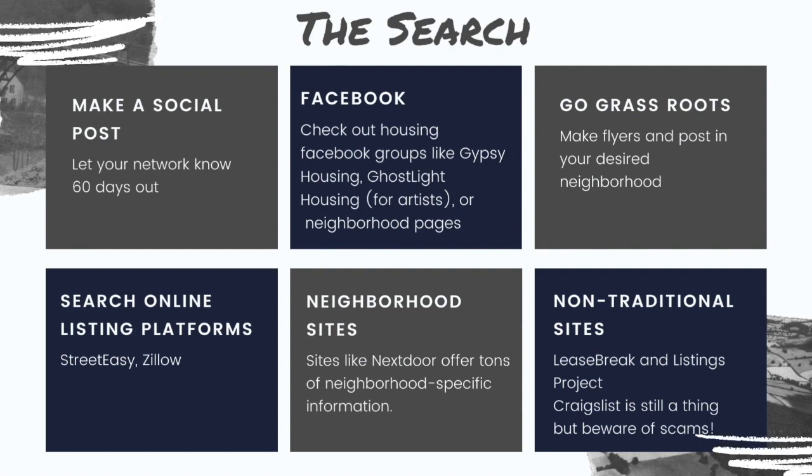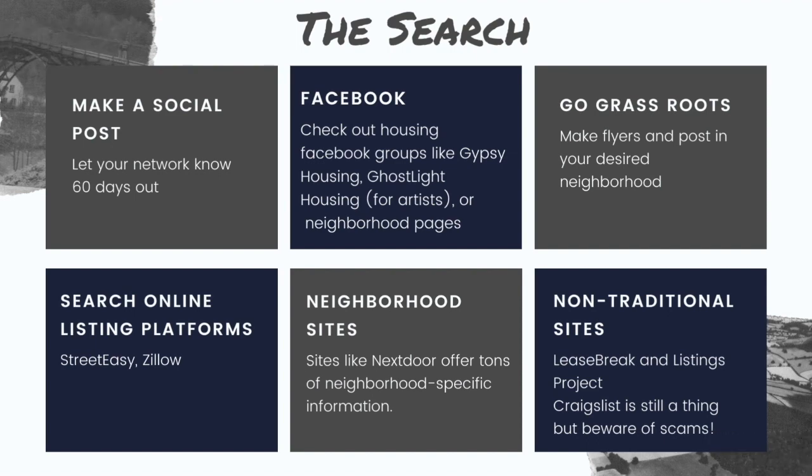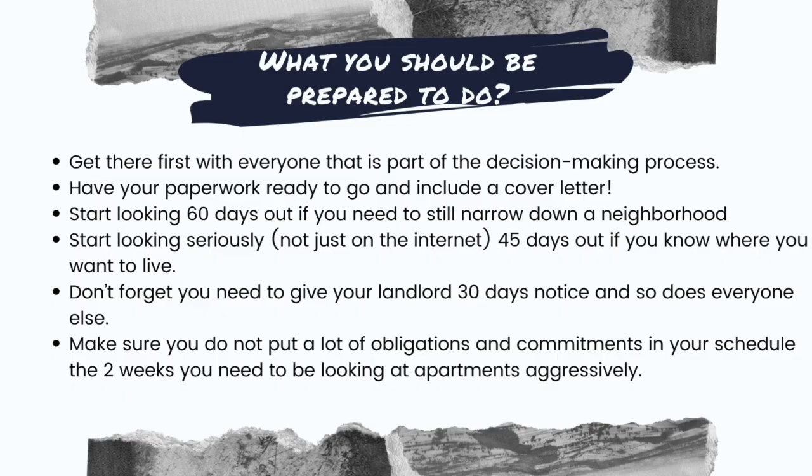Number 1, utilize as many databases as you can. Make a social post and let your network know. This can be on Instagram, TikTok, Facebook. Try to do this about 60 days out. Set up a saved search on StreetEasy and Zillow so you receive notifications when listings come on the market. Post and search in housing Facebook groups like Gypsy Housing and neighborhood-specific groups. Sign up for the Listings Project. Post on sites like Nextdoor. Look at online platforms beyond StreetEasy and Zillow. Craigslist is still a thing.